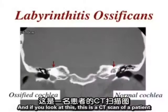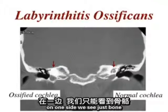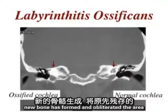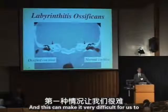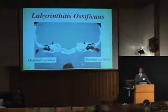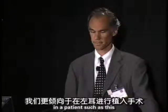And if you look at this, this is a CT scan of a patient who had had meningitis. On one side, we see just bone where it used to have a cochlea. And that's because new bone has formed and obliterated the area that used to be that corkscrew of a cochlea that we can see normally on the other side. And this can make it very difficult for us to use a cochlear implant in these types of situations. So obviously, we would prefer to implant the left ear in a patient such as this.